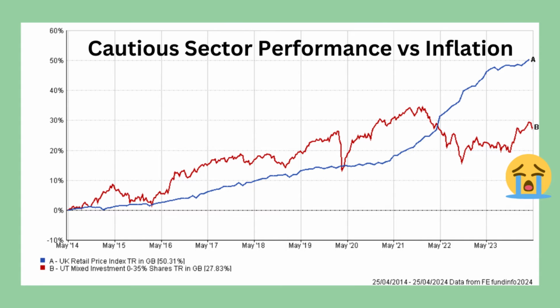Now, a cautious managed portfolio is likely to include a high proportion of these bonds and fixed interest investments. So whilst you may feel you're not taking much risk with a cautious managed portfolio, you in fact are, because your underlying investments are unlikely to beat or even match inflation over the long run. And also, just because something is labelled as cautious and you expect low volatility doesn't mean it's guaranteed.